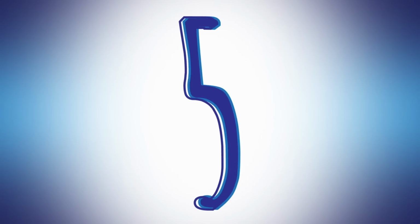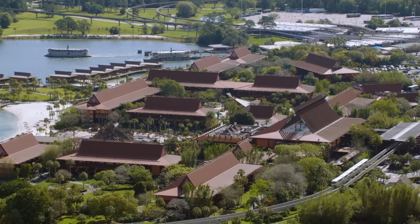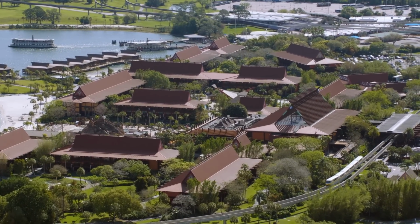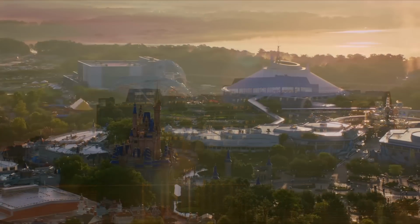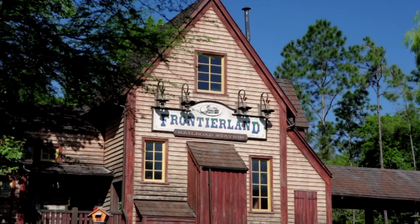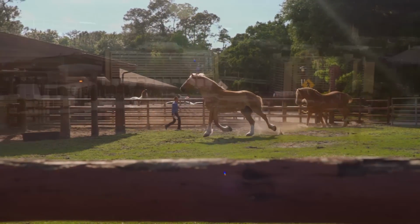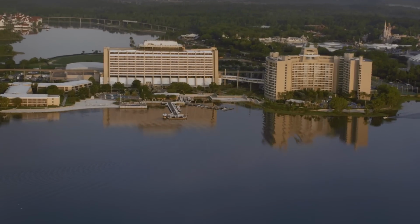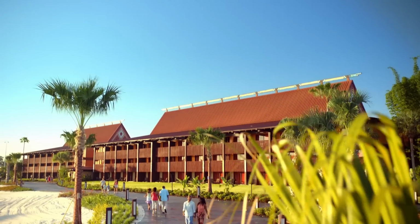Number 5. Have you ever noticed that the original Walt Disney World resort hotels build on the themes of Magic Kingdom lands? From Disney's Contemporary Resort on the horizon of Tomorrowland, to Disney's Polynesian Village Resort in the palm-shaped shadows of Adventureland, to the Frontierland flair of Disney's Fort Wilderness Resort and Campground, each of the original 1971 resorts invited guests to further immerse themselves in a themed environment they enjoyed in the park.